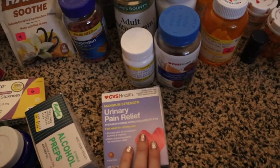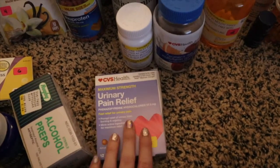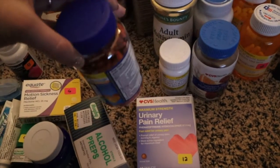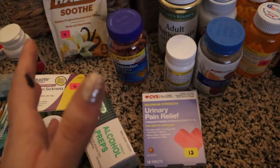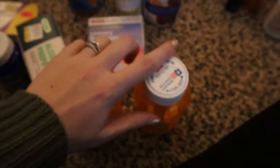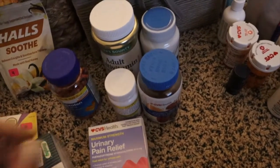I love this stuff. This is great if you have a UTI. If you're a guy watching, sorry, but this is great. And then ibuprofen, we have a huge bottle. This is my roommate's mainly, because he's the one that mainly uses this, because I get ibuprofen prescribed, which is right here. I have a bottle that is almost empty and a full bottle. So that is taken on a daily basis, but I'm going to move that away because it has my personal information on there.